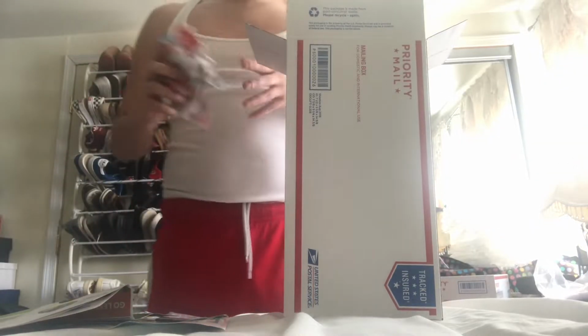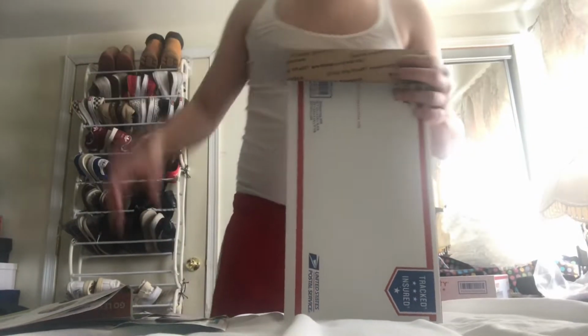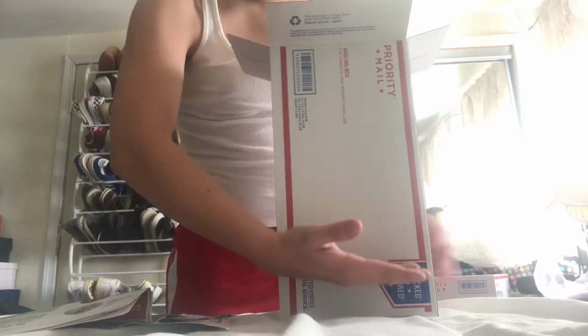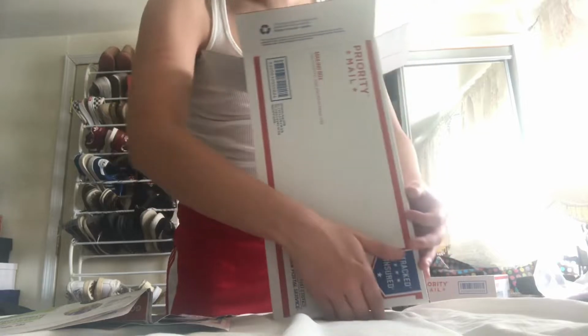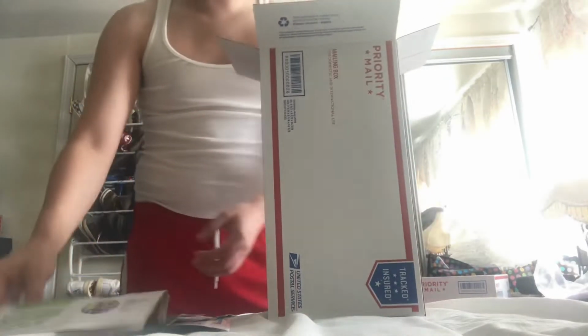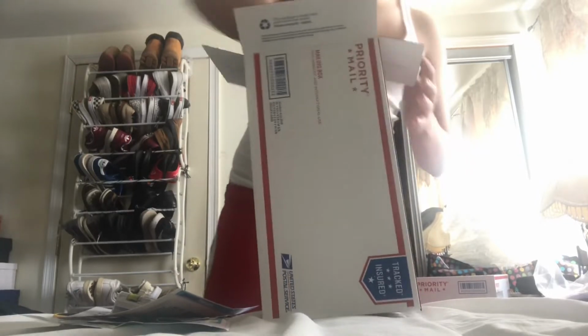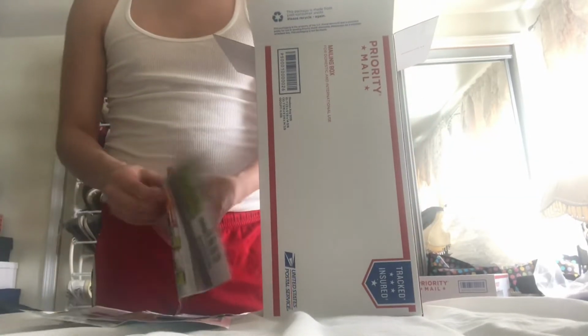I crumple it up like this, add maybe 2, until it sits right here in the box, so that the item doesn't touch the bottom of the box. So if it does get wet or any damage happens, it doesn't fuck up the item, you know.